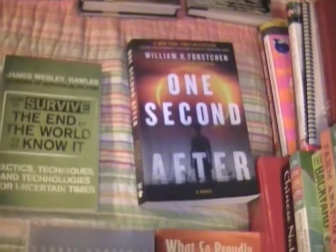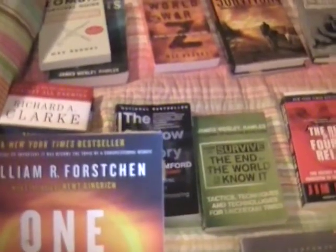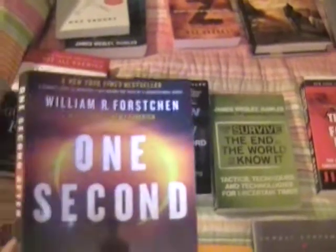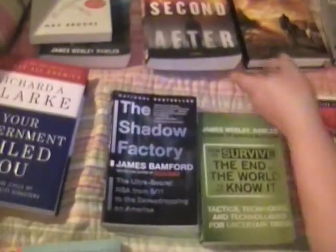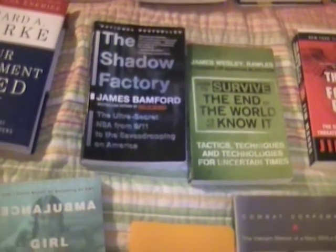It's about an EMP. William R. Forstchen. He even had a foreword by Newt Gingrich. Just a great book. If you haven't read it, please put that on your list of books to read. 1 Second After. The Shadow Factory by James Bamford. The ultra secret NSA from 9/11 to eavesdropping on America.